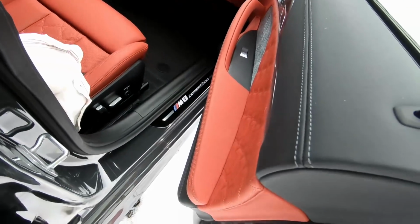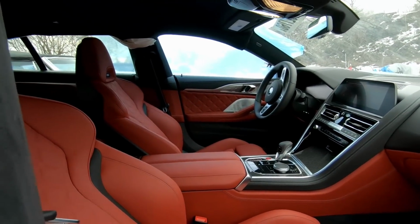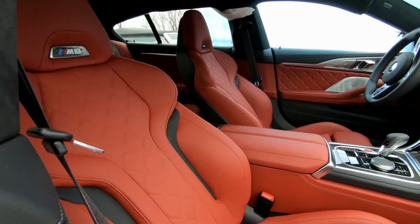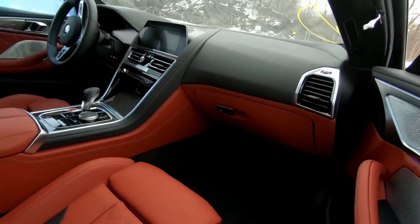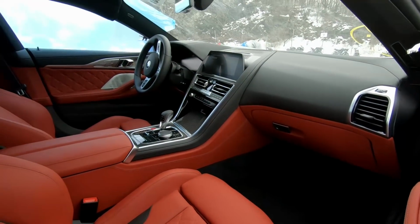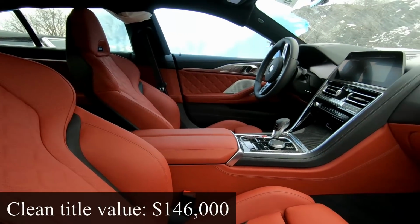Okay, wow, this is a very nice spec. I love the red and orange interior. Crazy seats. Steering wheel airbag didn't deploy and dash airbag did not deploy. That's a good sign. But I love this car. I would not mind owning one. What do you guys think?